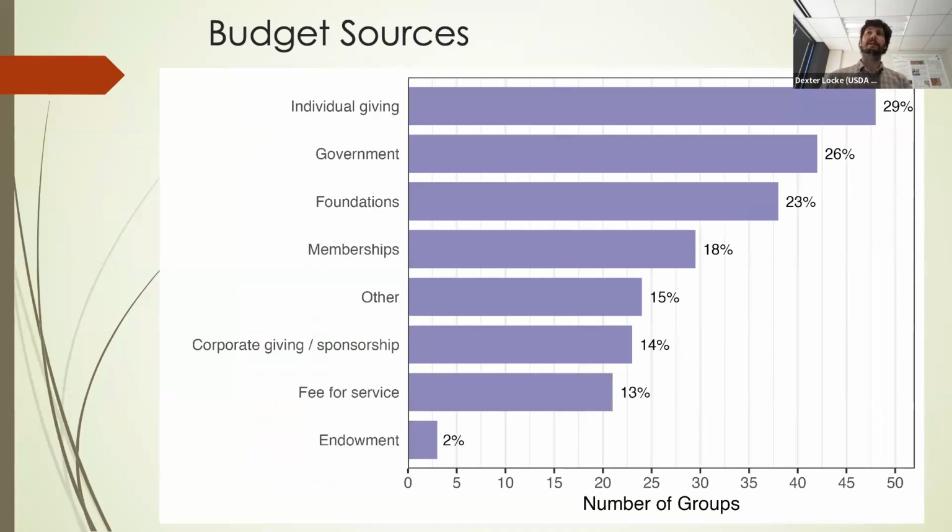Where's the money coming from? By and large, individual giving, followed by government, and then foundations. These are the three primary sources of funding, which is interesting to know because individuals change their priorities, governments change their priorities, so do foundations. So if so much of this great work, from community gardens and waterfront access and green infrastructure and tree planting and maintenance, is funded by these sources, some of these are more sustainable or permanent than others. Only 2% of the groups are receiving endowments, and that kind of continued financial budget source.